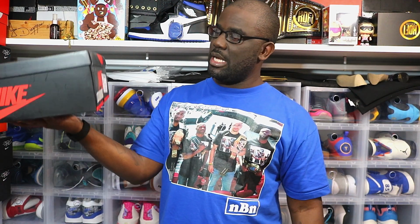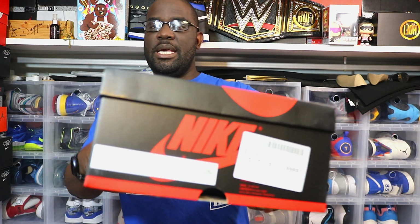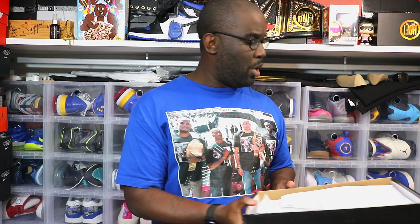So this is the Air Jordan 1 Retro High OG, colorway Sail, Obsidian, and University Blue. Size 14, of course. And I got these from Stadium Goods through eBay. Now they were having a little bit of a sale and they had a promo going on, and I was able to get these for roughly $200, which is a little over retail, but it's not so much over retail that I said I can't do that.